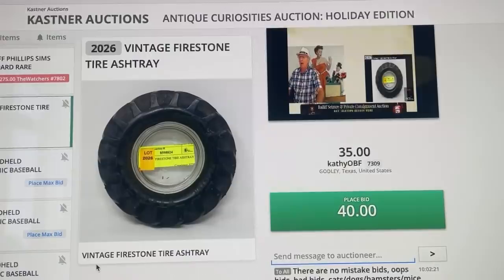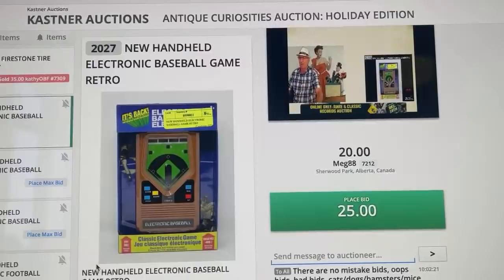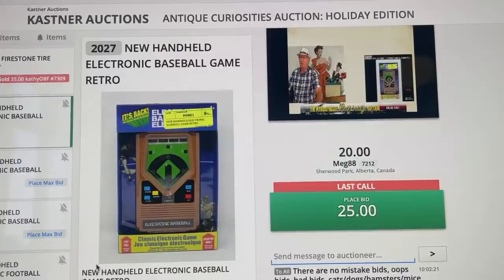This little Firestone ashtray, off it goes, $35. That's about what we sold for in the store. These were a retro piece that I decided to bring in the store. We just thought we'd try them out. I think they were selling for $40 or something like that, Canadian. So they're going for $20. It's less than my cost. But, you know, sometimes you just have to put stuff on sale and let it go.